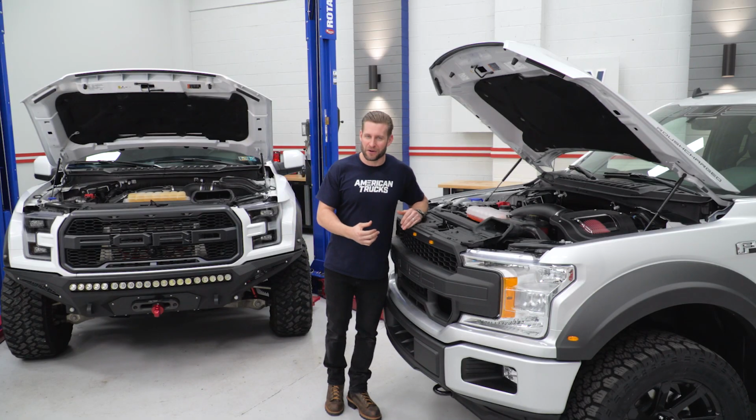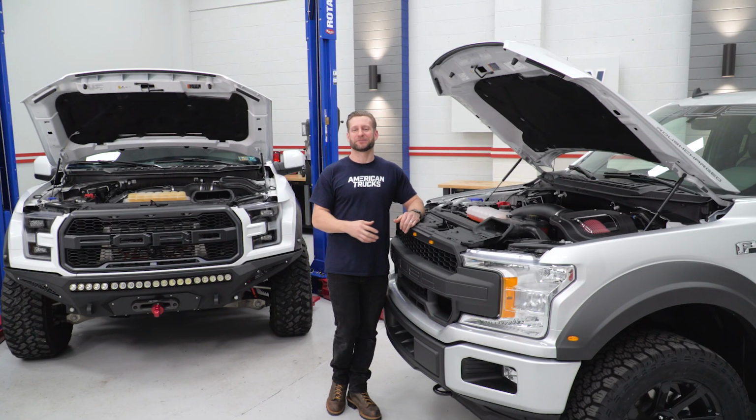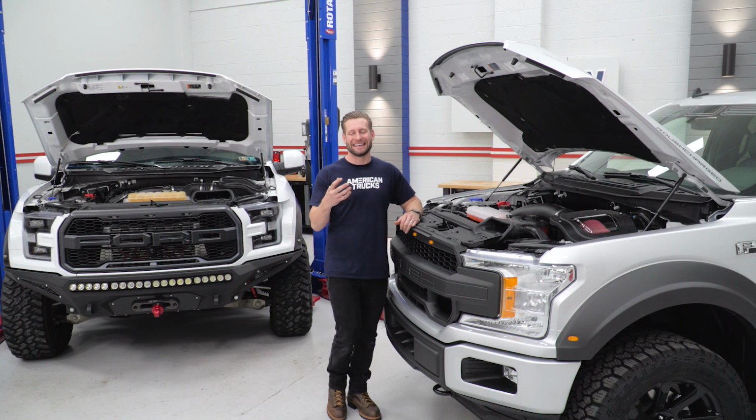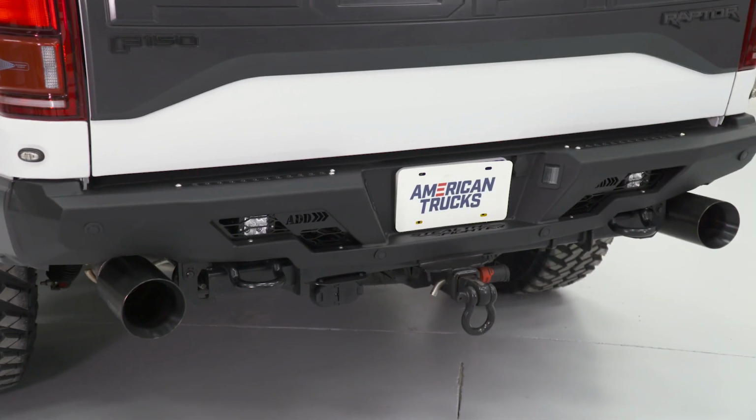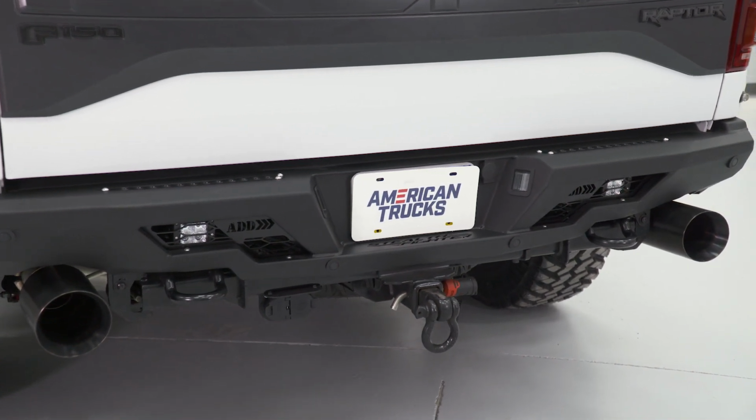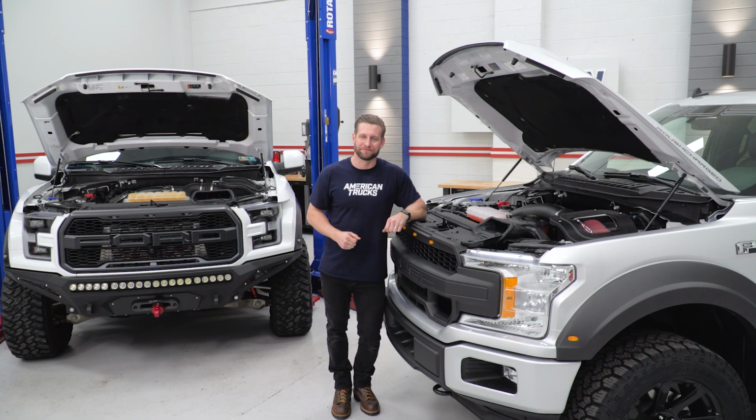However, there's one area where the V8 just simply stomps all over the Raptor, and that is exhaust. Now, if you remember, we talked about that Roush active system in addition to the Corsa on the EcoBoost truck. What do they sound like? Well, here you go.